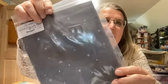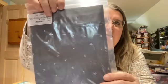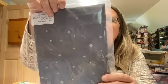So there were some great buys. I've been going there and buying fabric. I really found some great stuff this time. This is a 13 by 18, 32 count sparkle gray with metallic silver print. I love the snowflakes or stars. I think that's going to be fun to stitch with. I'll put it over here.